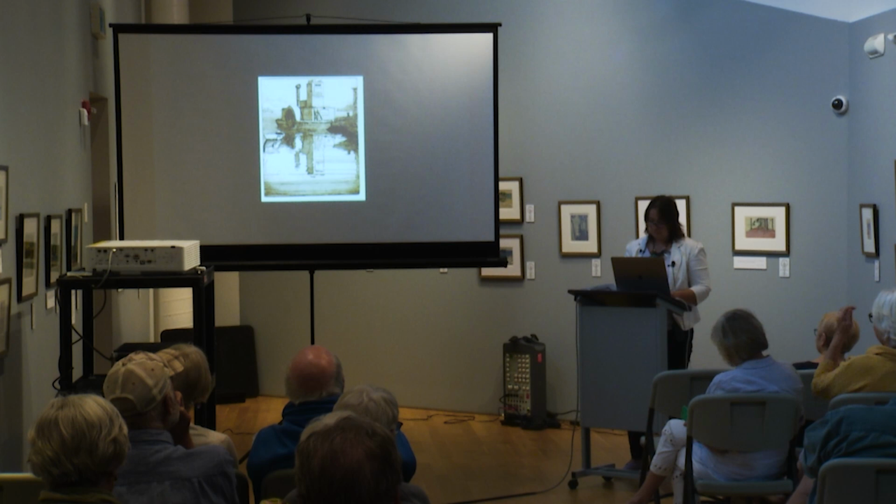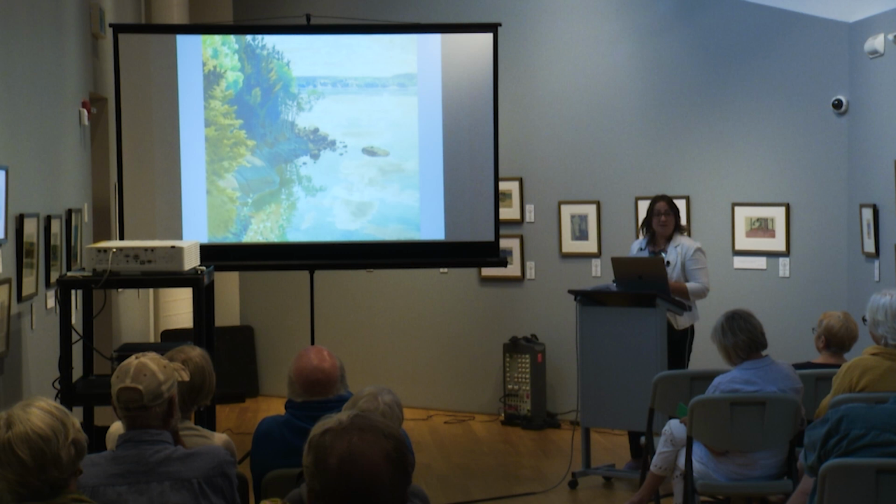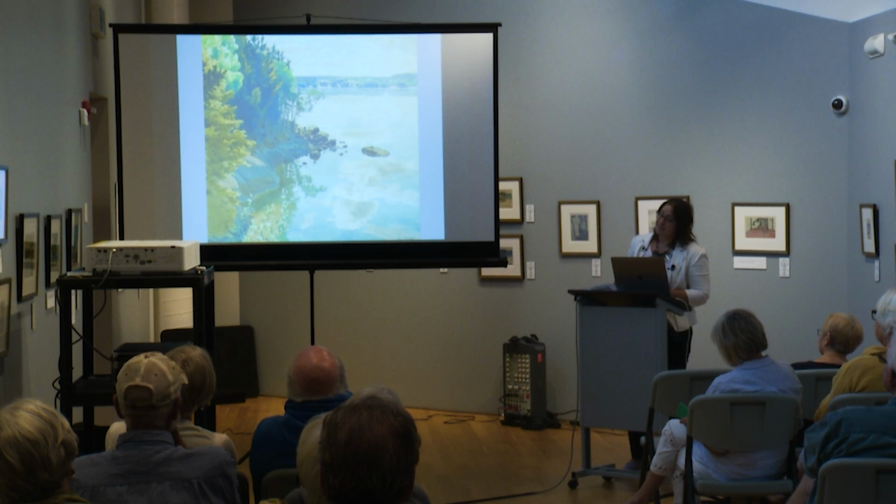One of his examples of his beautiful watercolors. Part of the fun of the watercolors is trying to determine where these are, because the landscape is sometimes the same and then sometimes not the same. And I'll tell you a little why also, because Phillips is sneaky.